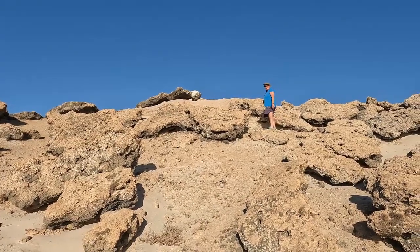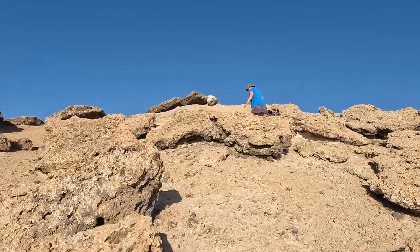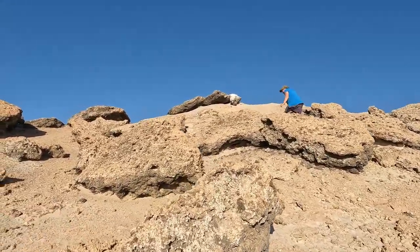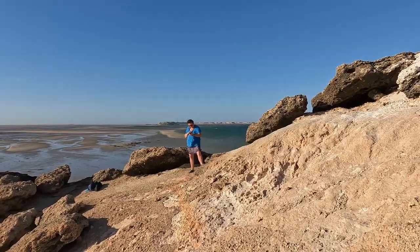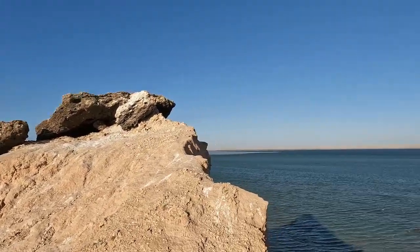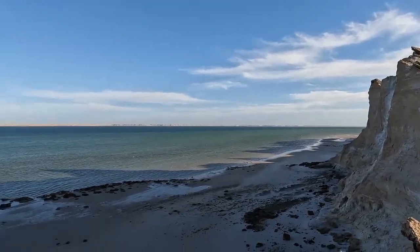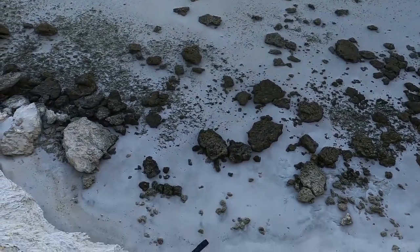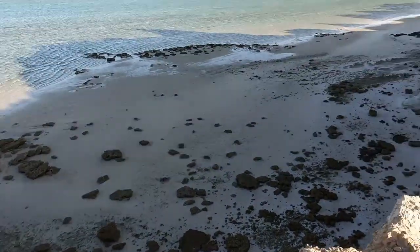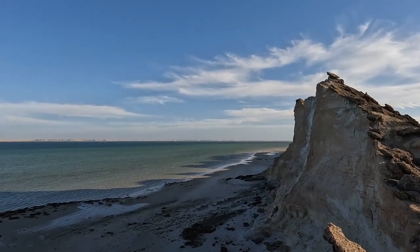Hey ho, up she goes. I bet it's behind those stones. We haven't found it yet, but it's an awesome view from here, especially that view there. But I didn't realise when I was standing near the edge, it's a sheer drop here as well, so I ain't going any closer than this.